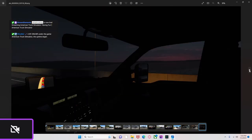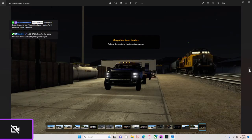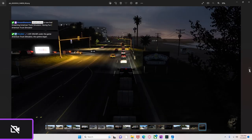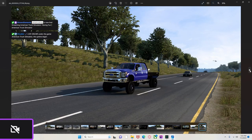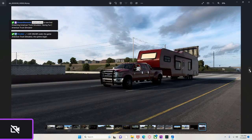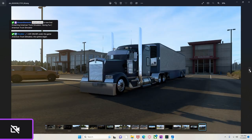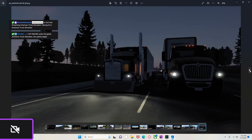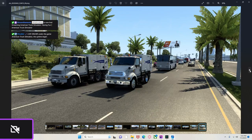Amazon. So much cool stuff that you could do. Myrtle Beach, Florida. Got so many pictures. Highway killer. Actually drive the AI sweet sweeper, which is pretty cool.